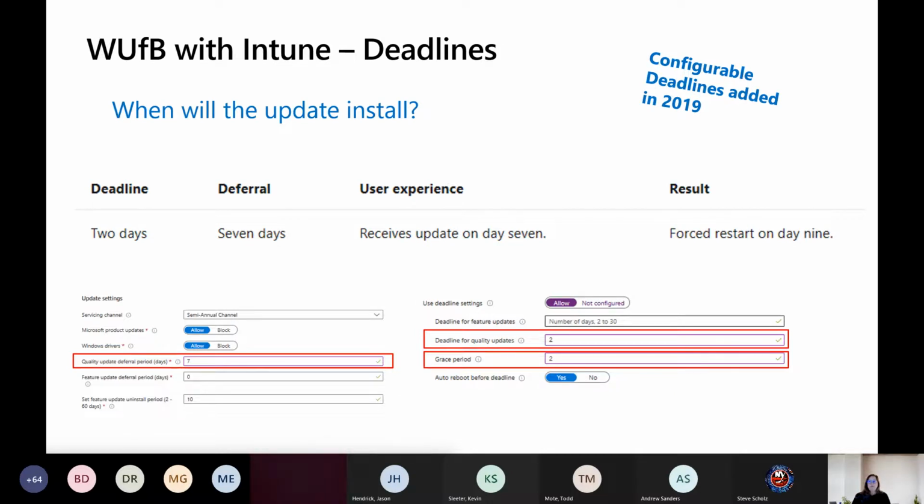So as you can see here, this example, we have the quality update set to 7 days. And then we've set the deadline for 2 days. And what this means is it's cumulative. So the update is going to be received on the 7th day past Patch Tuesday, but the deadline will happen 2 days later. So that will be forcing the restart by day 9. And so that gives that user a chance to, if they're restarting their machine at night, they will get that update installed. If not, they will be forced to do so at that end point.